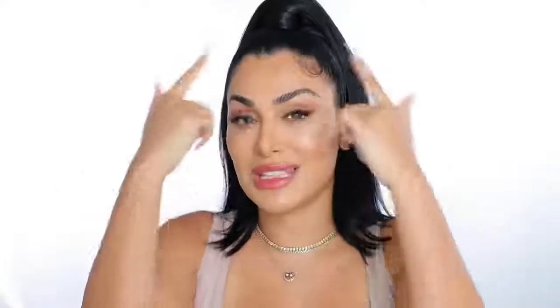I'm a busy woman. We got the Tantour, we got a little bit of highlighter, we got the foundation all over, and then we just had a little spray. Literally took me 5 minutes. Like the easiest thing ever.